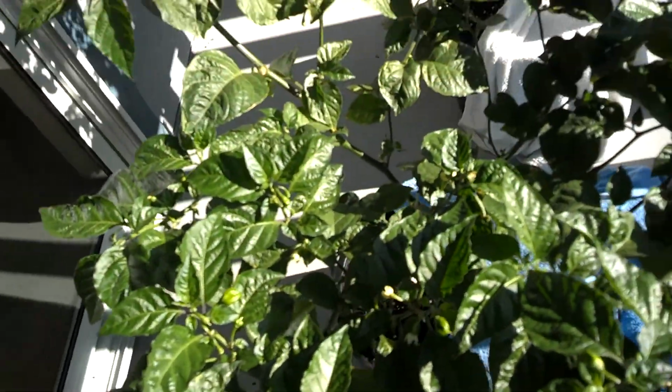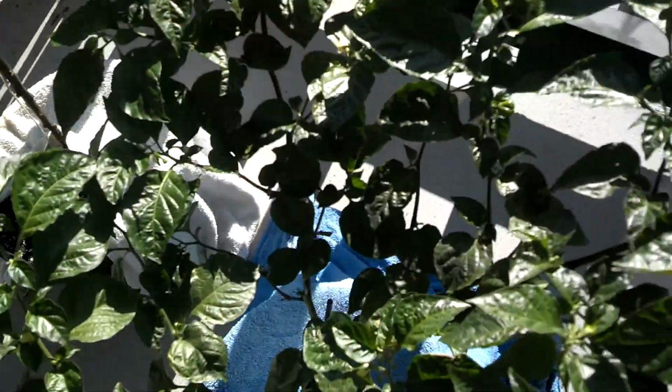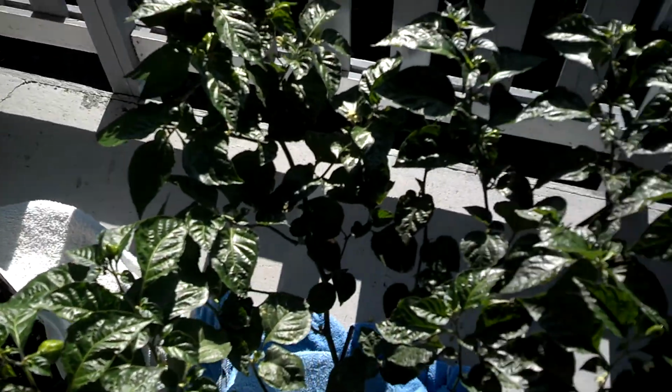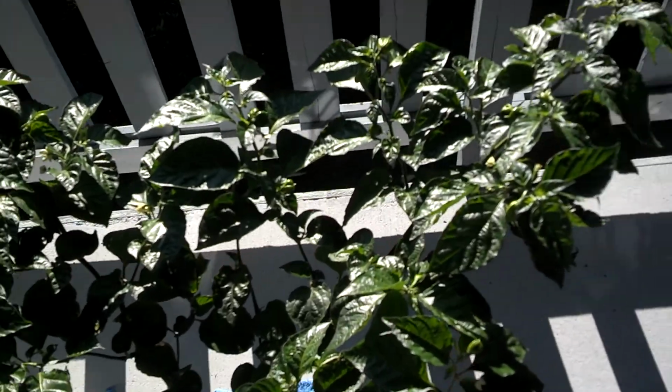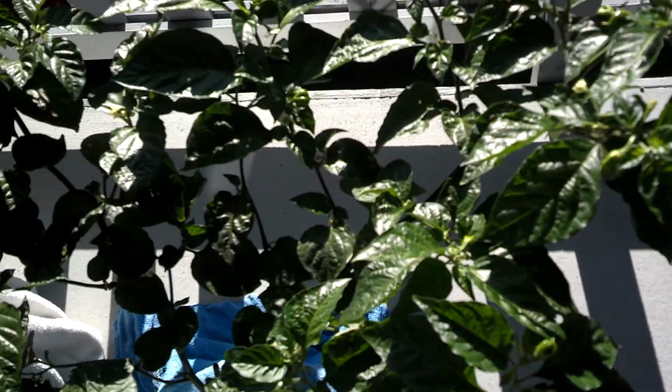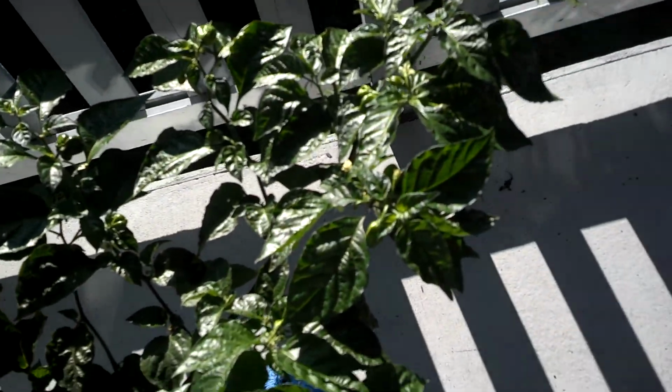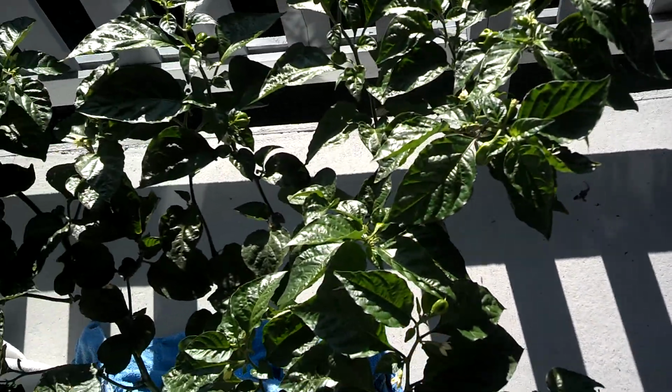So that's that, and onto my yellow 7 pot. This is by far my best plant. I'm gonna overwinter it. Probably have around 30 pods on this. They're all small, mostly.